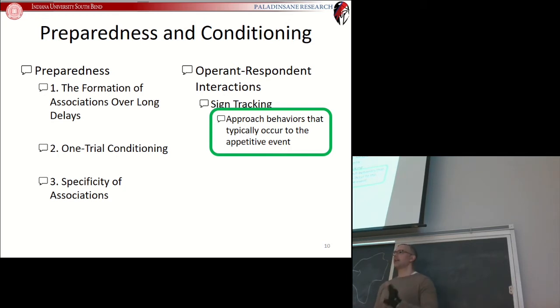And it's interesting that it was, in fact, the Eiffel Tower she developed her associations with, rather than other monuments like the Arc de Triomphe, right, which cannot be seen from as many places as the Eiffel Tower. So there weren't as many trials as there would have been with the Eiffel Tower. So it's quite possible that she had these approach behaviors to that appetitive event and to that Eiffel Tower simply because it was present for many of these contingencies that were reinforcing, for many of these times that she had a good time in Paris.